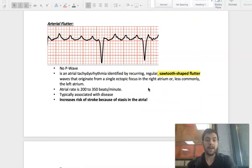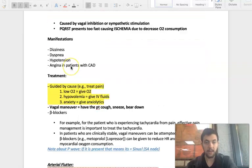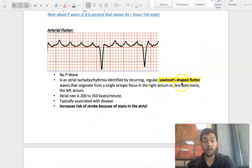Okay, atrial flutter. Remember, I call it a flutter. Do you see this right here? It's a sawtooth, right? Sawtooth everywhere. That's how you're going to recognize it's a flutter. So there's no P wave, okay? Remember the P wave is this, like I said, it starts P, Q, R, S, T. So there is no P wave. It's a sawtooth-shaped flutter. You can't really miss it.